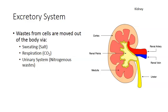Okay. So the last system we need to look at, and the one that we haven't gone into much detail with yet, is the excretory system. So the excretory system is where those wastes are removed, and there are actually 3 different ways that we do that. One of them is the respiratory system, when we get rid of our carbon dioxide that we don't need anymore. Another way we get rid of waste is through sweating, and through sweating we can get rid of salt. If you've ever licked your skin once you've been sweating or running, you'd notice it was quite salty. So sweating gets rid of some excess salt, and our urinary system is how we get rid of salts and nitrogenous waste that we don't need anymore as well.